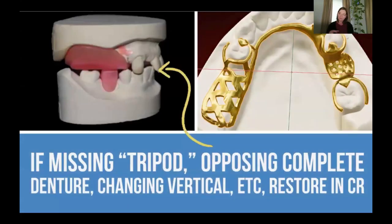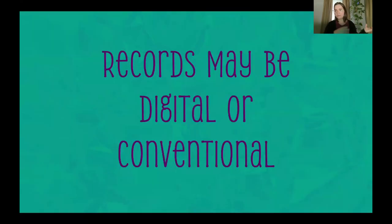Alternatively, if you don't have stable occlusion when the partial's out, at that point, we would want to consider doing a centric relation record. So the way I teach my students is if you don't have a stable tripod of teeth, then you're going to be looking at a centric relation position. And what I mean by that is when you have your patient bite down, when they chomp down, if you have a contact in the posterior on each side and a contact in the anterior, now you have a 3-legged table, and it becomes a very predictable position to restore. If you're missing any of those 3 legs of the table, your patient's bite becomes very unpredictable, and centric relation is going to give you a nice home for that.